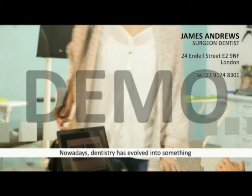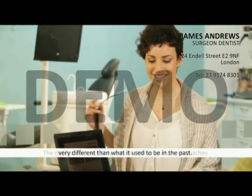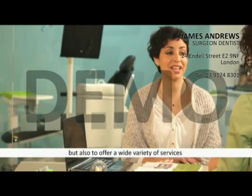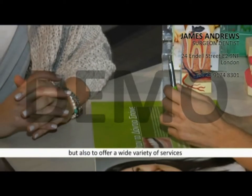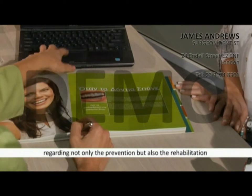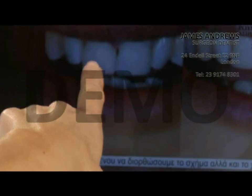Nowadays, dentistry has evolved into something very different than what it used to be in the past. The dentist does not only seek to relieve us from toothaches, but also to offer a wide variety of services regarding not only the prevention, but also the rehabilitation of functional oral problems as well as aesthetics.